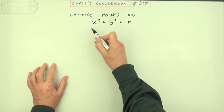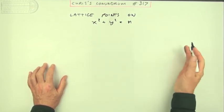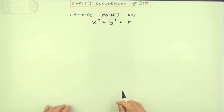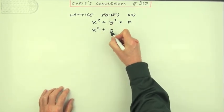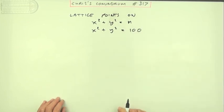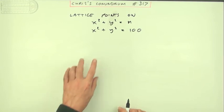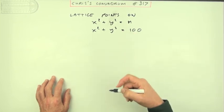Still, I found another one for working out the lattice points in a circle, which is a simpler version of that sum of squares function. If I just do one in particular, I want a pair of numbers that add up. There's one that we know, 100. X squared plus y squared equals 100. How many solutions should there be to that? And this took the form of, write out all the factors.